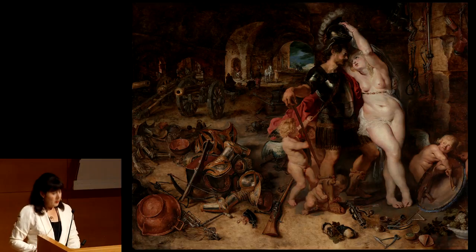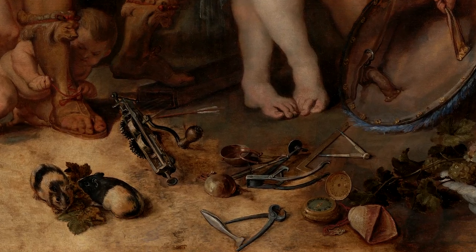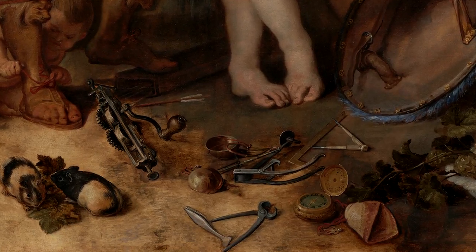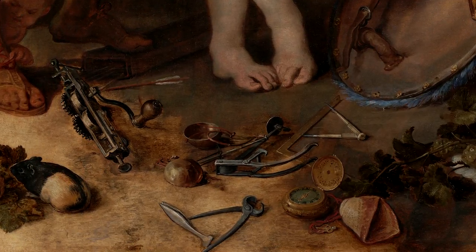The Return from War, however, concluded its journey on Brueghel's easel, so that he and his workshop could add the final elements that knit the still life and the figures together. Brueghel added a number of elements in the foreground appropriate to the armorer's craft: a balance, a compass, tweezers, clippers, and something that eluded me for quite a while, an object with a triangular opening, and it is in fact a ceramic crucible for melting precious metals.